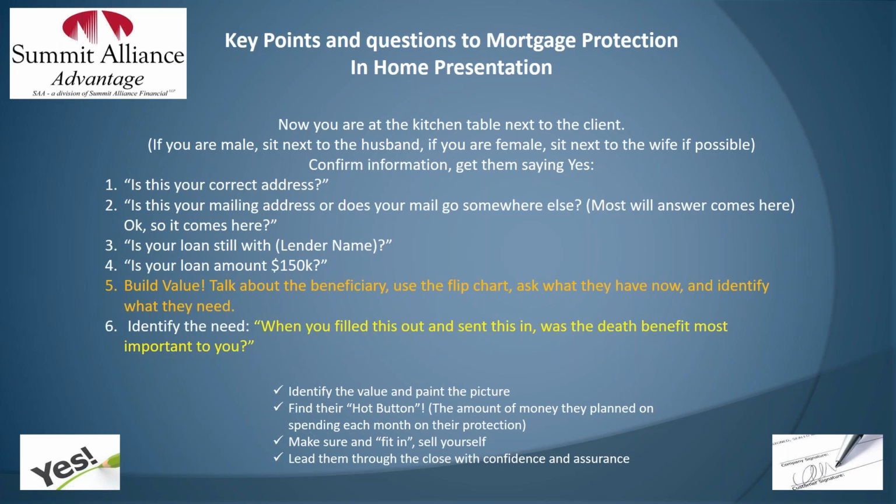The way that I identify the need is I ask them this simple question. You kind of know what some of this stuff does: the disability, the critical illness, the money back, and, of course, the death benefit. The purpose of mortgage protection is protecting the home. Whenever you filled this out and sent this in, was the death benefit most important to you? The reason I specifically pick the death benefit is because 9 times out of 10, that's why people filled that letter out. They want to make sure that if they pass away, if they don't make it home, the family gets to keep the home. So I start with that. I ask them that, and they're going to tell me, yes, it is.